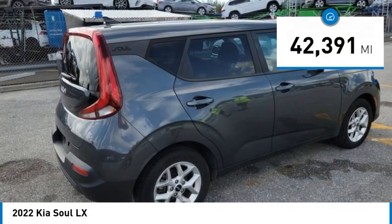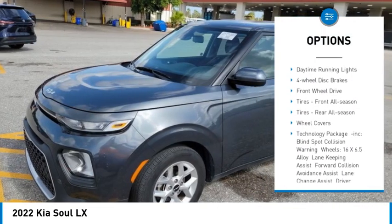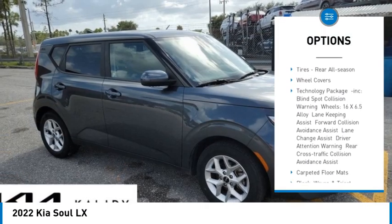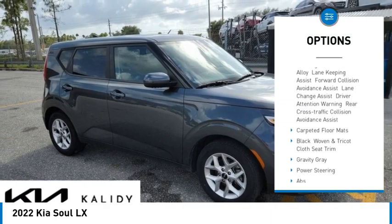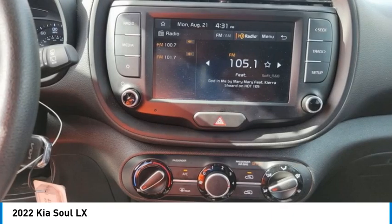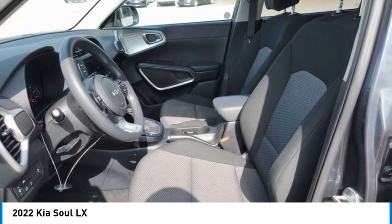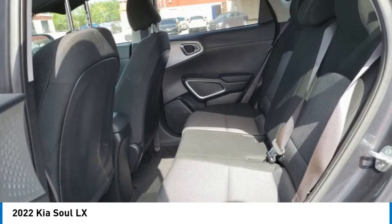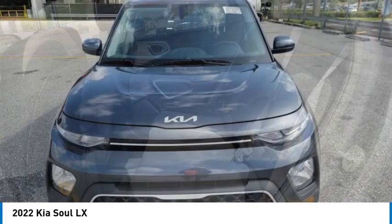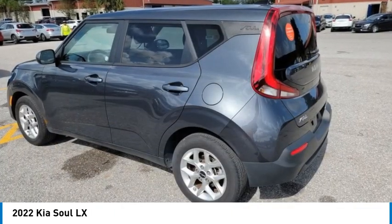Here are some of this vehicle's great options: tire pressure monitor, brake assist, traction control, stability control, daytime running lights, four-wheel disc brakes, front-wheel drive, front all-season tires, rear all-season tires, wheel covers. This vehicle offers reliability and good looks at a great price. So come in and take a test drive today.